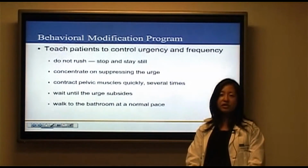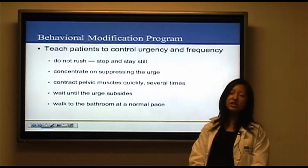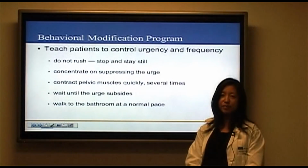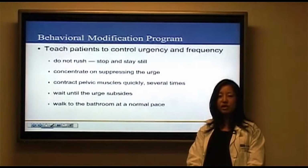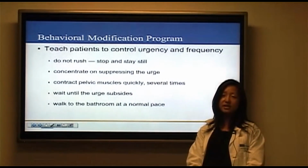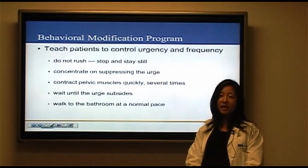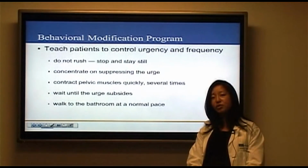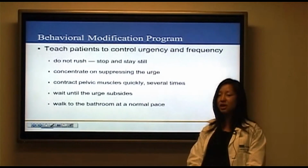Some of the behavioral modification program can be teaching the patients to control urgency and frequency by not rushing to the bathroom. Sometimes when you have the urge to urinate, you could concentrate on suppressing the urge, contract the pelvic muscles quickly several times, and it often subsides the urge to urinate. And then you could walk to the bathroom at a normal pace. By doing so, you could have better control of your bladder and have less leakage episodes.